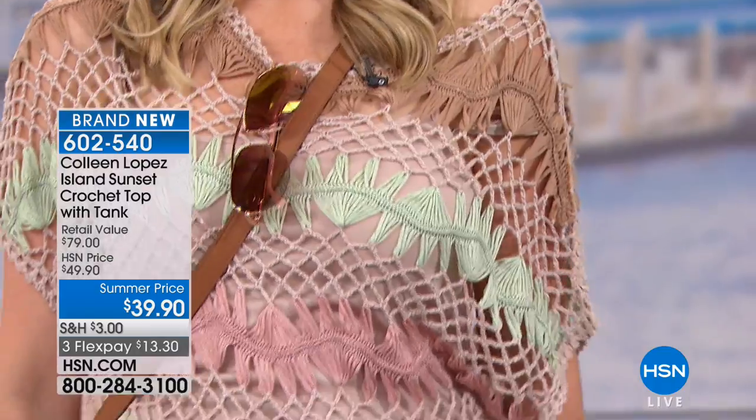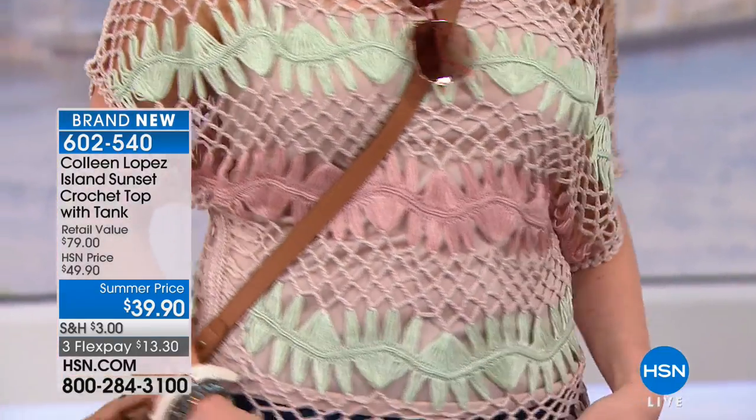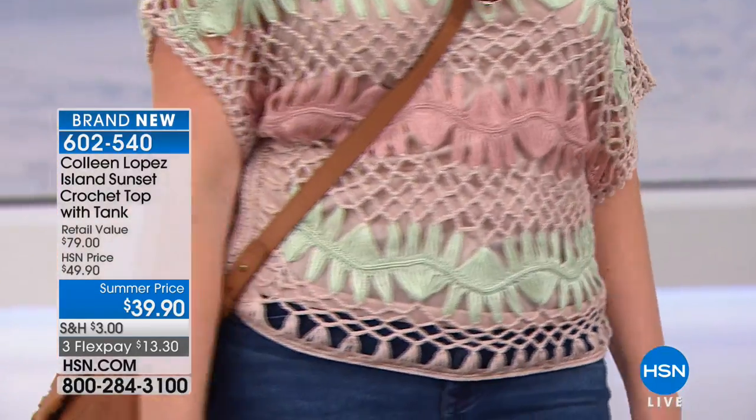Here it is. Okay, so it's 23 inches long on the top, and then again, you get the matching cami included, and this is washable. You can throw the cami in the washer, tumble dry. The top, you can hand wash and hang or lay flat to dry. And if you use express ordering, that's the quickest way to get in. I love it, you will too.